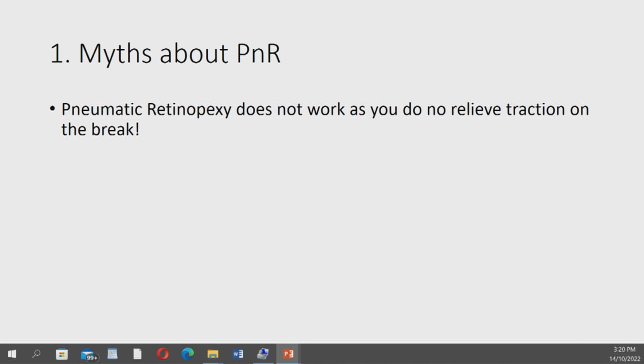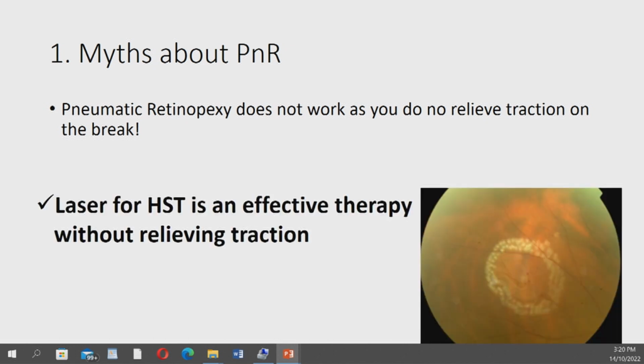A few myths about the PNR. It doesn't relieve the traction, so is it going to work? Is it going to be successful? Let's look at the other side. In most of the laser we do for a horseshoe tear, there's usually a vitreoretinal traction on the tear. If that laser is holding, this pneumatic should hold, and it does hold.